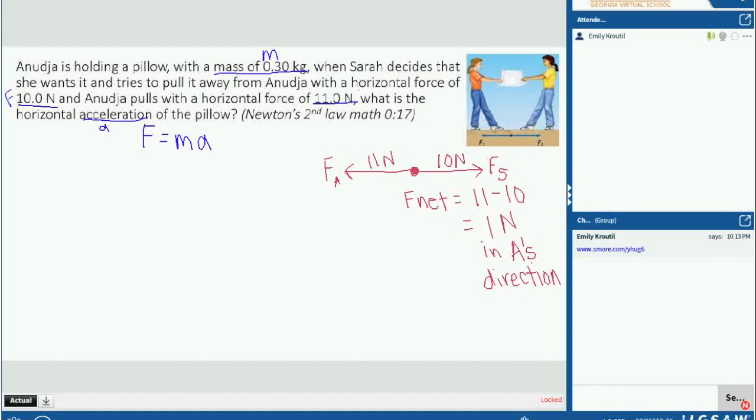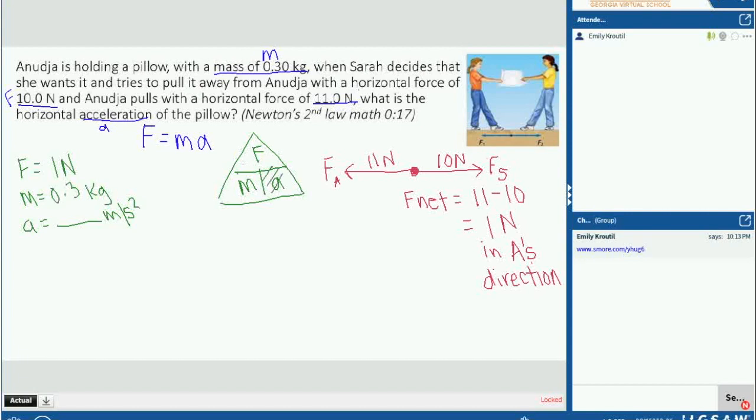Okay, so now if I want to solve this problem, my force is going to be 1 newton. My mass is going to be 0.3 kilograms. And my acceleration is, I don't know, but I do know the units are going to be meters per second squared, because those are the units of acceleration regardless. The first thing I'm going to do is put this formula in the triangle, because the last thing I like to do is algebra. I'm going to do F on the top, M and A next to each other, and I'm going to solve for A. That's what I want. So I cover that up, and A is going to be F over M.